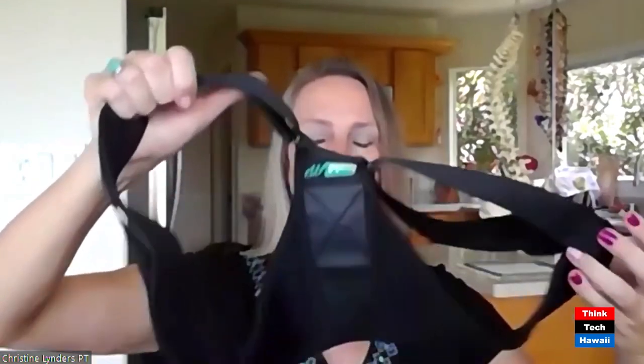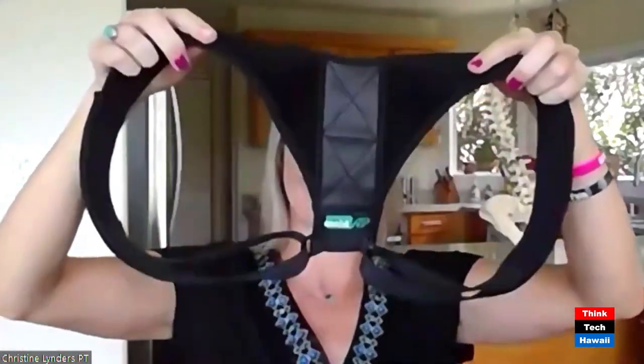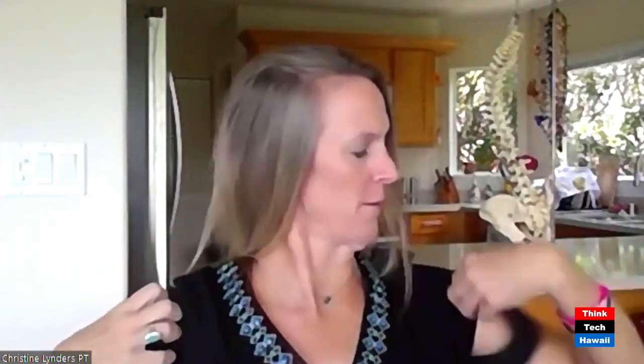There's many of them. This one is fine as well, but I tend to put it on upside down. The correct way is this way, but I had to put it on upside down because what I wanted to achieve is the shoulder blade rotation backward to pull my arms back. So let me see if I can get this on quick.